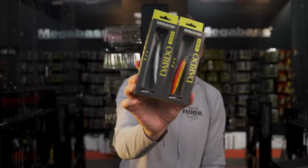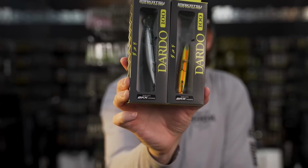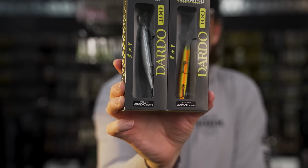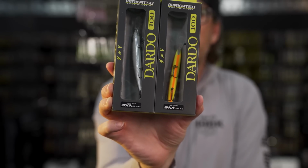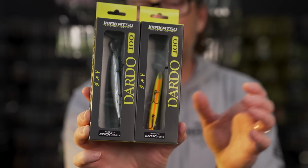Number 5, to complete the list, this is a really interesting one, slept on super hard. Our first 100mm offering. All right, so think pointer 100, right? And we're talking about finesse jerkbaits here, right? Well, this is from Imakatsu. This is the Imakatsu Dardo 100. So this is a very unique bait. It's an 8 gram, so it's right at that 1/4 ounce.